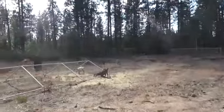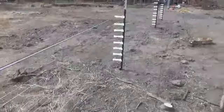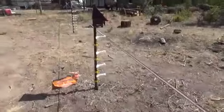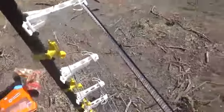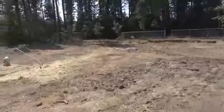With how dry my soil is, I ended up doing 8 strands of wire. They're all separated, and they're going hot, ground all the way down. Over here, I have all of them wired up. It's not going to show up all that well, but the yellows are all the grounds, and the whites are all hot. That way there's some separation between the two.